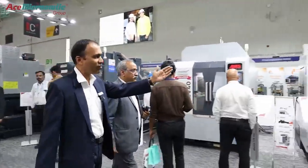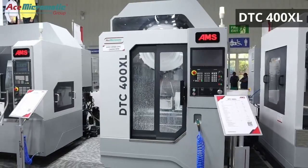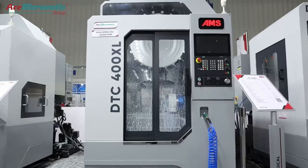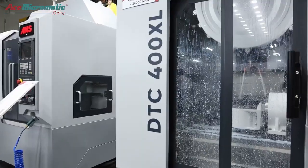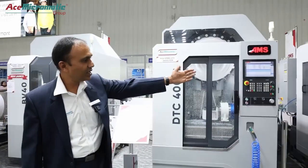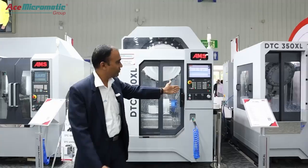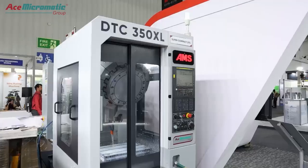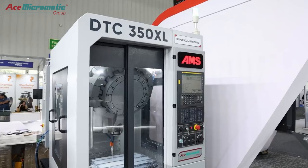Right now, I have the DTC 400XL, and this is a product which is tailor-made for the EMS segment. The product here is a 24,000 RPM, and also the BBT 30, and the machine is made with the cement. What you can see here is the machine is compact in width. The width of the machine is 1100 millimeters, where you can put a number of machines side by side.